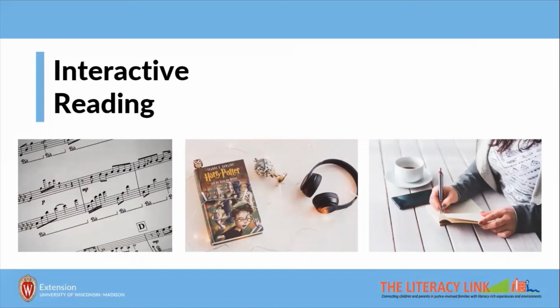Some parents keep a child-parent journal. They leave a notebook opened and the child can write in it when they feel like it, and the parent can do the same. They can share happy notes, notes about challenges, or something funny. These are all ways to maintain and build that very important adult-child relationship.